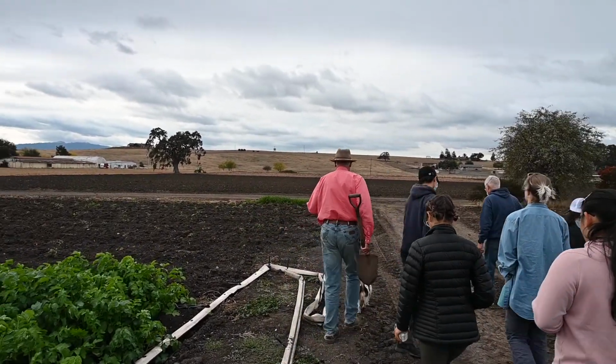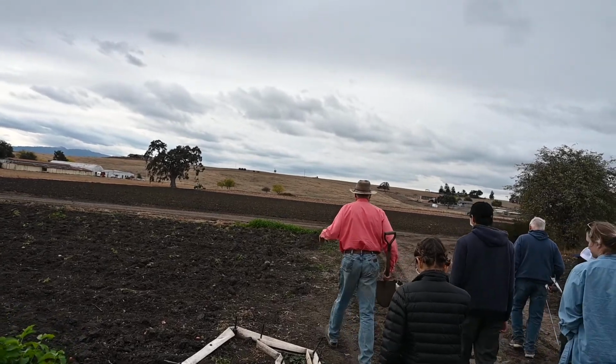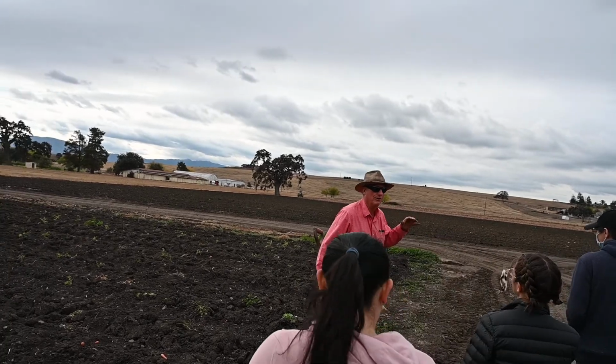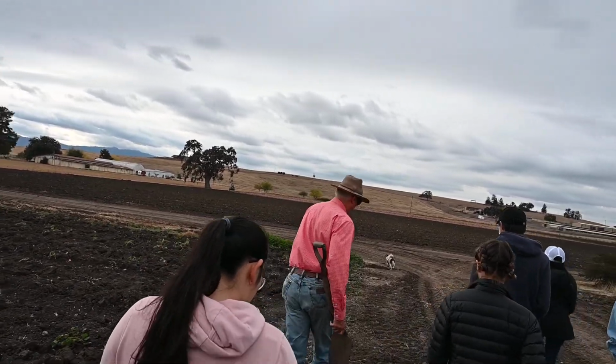Most of the farm is on drip irrigation. Every field can be run on drip, and it's part of what we do to protect our water here.